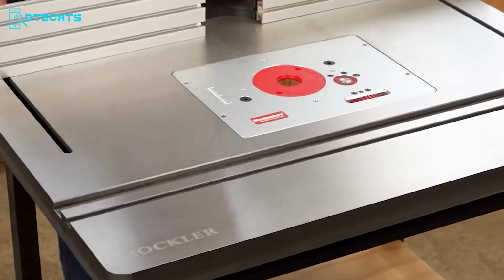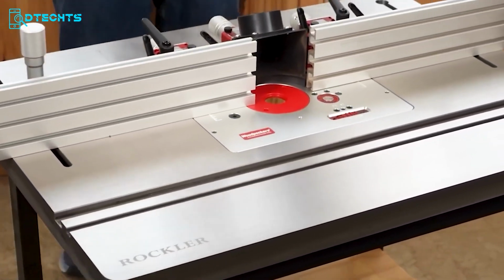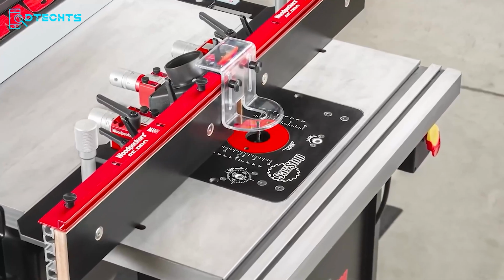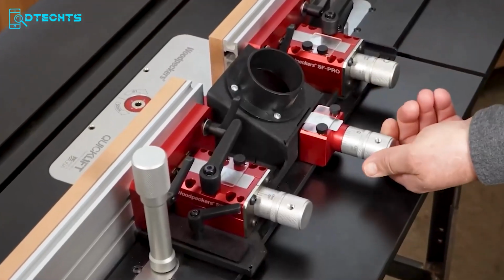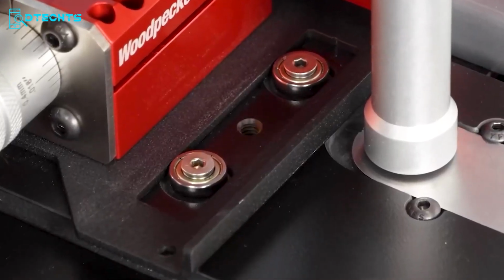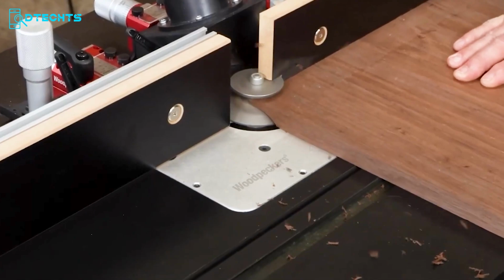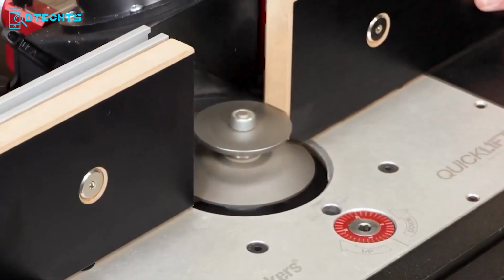The Woodpecker's SFB Pro Universal Router Table Fence is a clear step forward in precision woodworking tools. This new version builds impressively on its predecessor by adding two innovative features: a full fence micro-adjustment system and a universal mounting system that fits nearly any router table. These are not just minor tweaks. They directly address long-standing user feedback, making the SFB Pro Universal more versatile and user-friendly than ever.